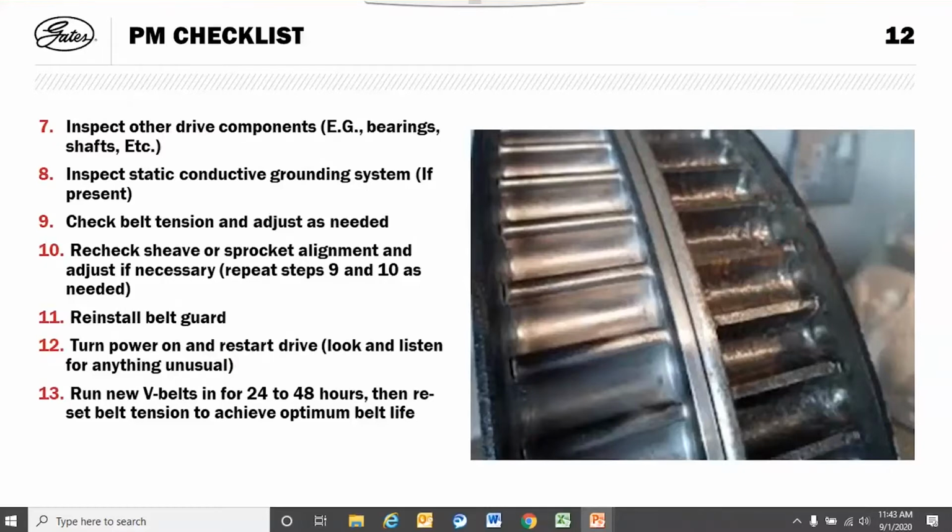So the synchronous belt will look like, if anybody has kids in first or second grade, and they draw a picture of going to the beach, it would look like the waves coming in, how they draw them like a little C for the water coming in.